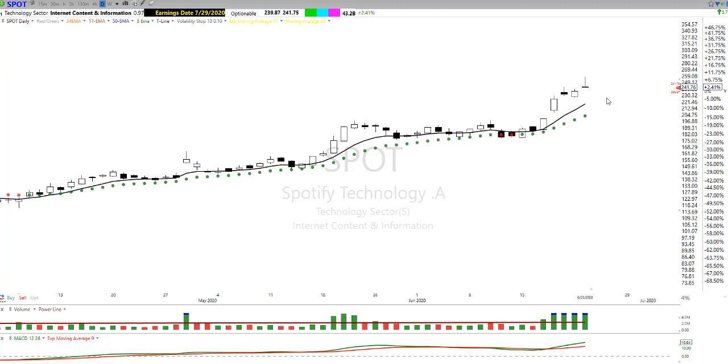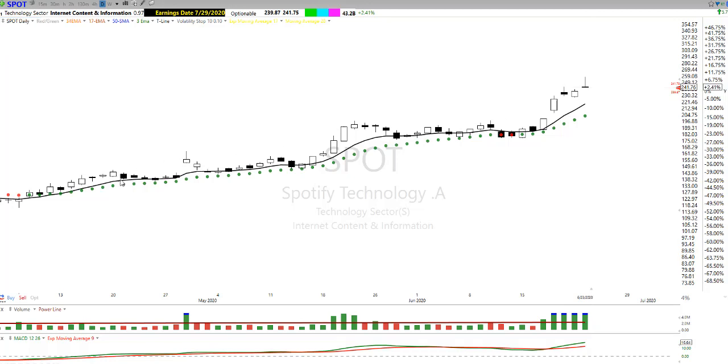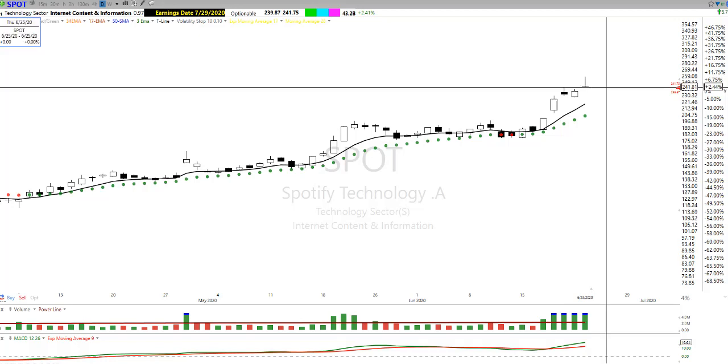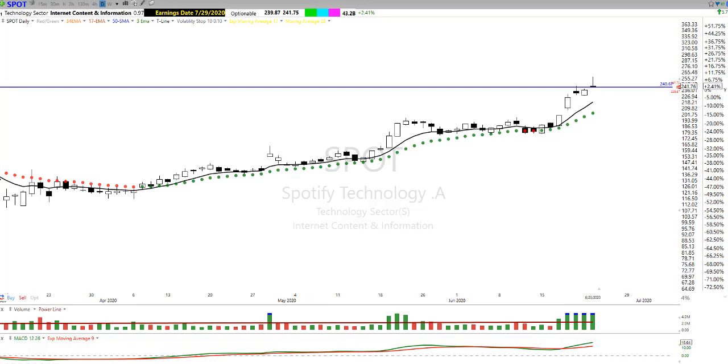Spotify. Spotify put in a bearish shooting star up here. So I'm kind of watching this for a possible short. That's a bullish chart, so you've got to be really careful with this. But what I would like to see is, let's see what happens today. Let's watch that candle today and what the price action does. That could end up being a short. Like I said, we want to be careful with this one.